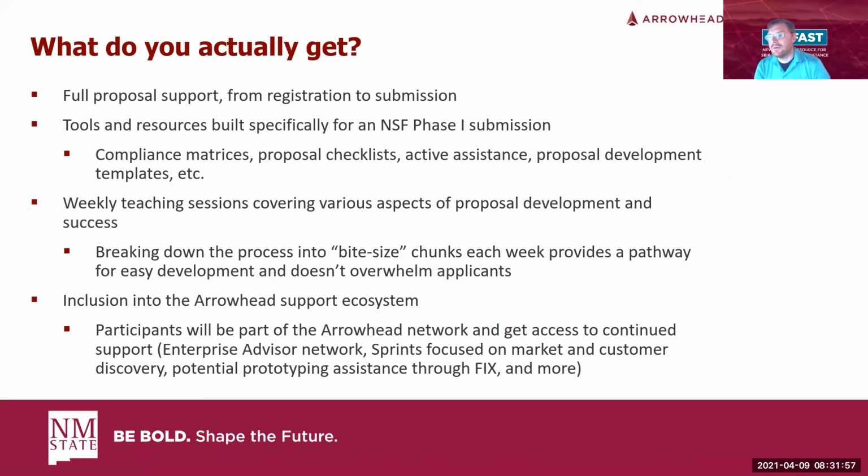By being part of the Arrowhead network, you can get enterprise advisor meetings where we have specialists available that you can talk to. You can set up a one-on-one meeting with them and schedule an hour to talk about things like patents or budgetary concerns or finance, or whatever it is that you need to set up your business. Or we also have sprint programs that focus on marketing, customer discovery, all key information for an SBIR proposal package, or even things like prototyping assistance.